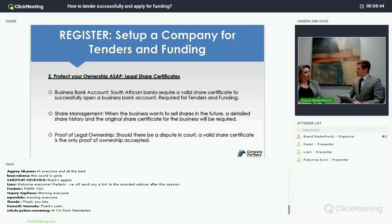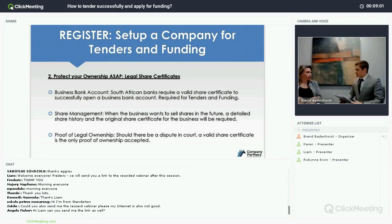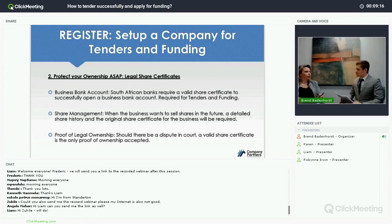Can you elaborate on that? Why do you need a share certificate when you register a new company? Okay, so specifically, if you take a look at the slides again, the share register and the share certificate are quite important because they show the ownership of the company. If you need to open a bank account, you would require it for that purpose, as the bank will have to see who the shareholders in the company are. Then the second section would be the share management itself, where there's the history of the company. Especially if you want to sell the company and need to show that this was the first shareholder and the shares were transferred thereafter, you need the relevant proof and documentation of that process.